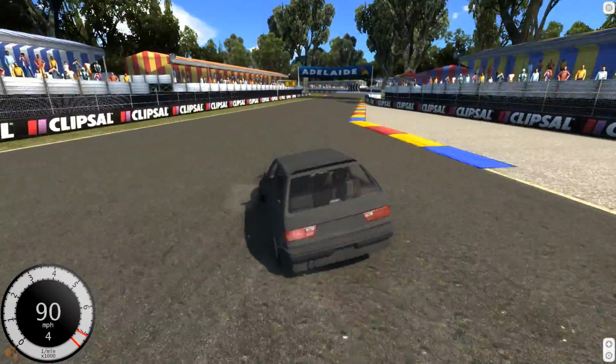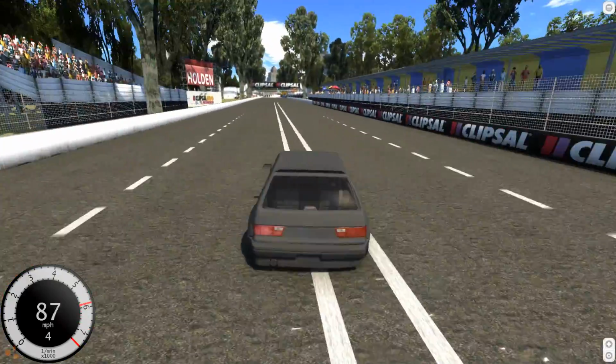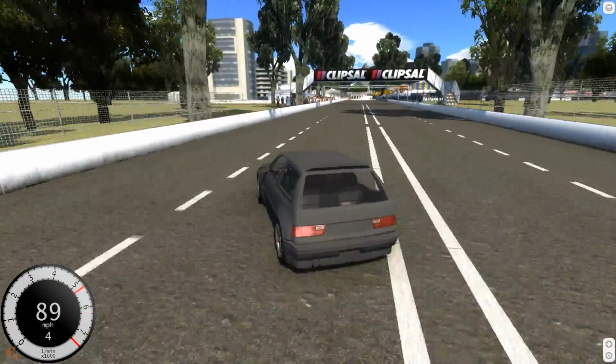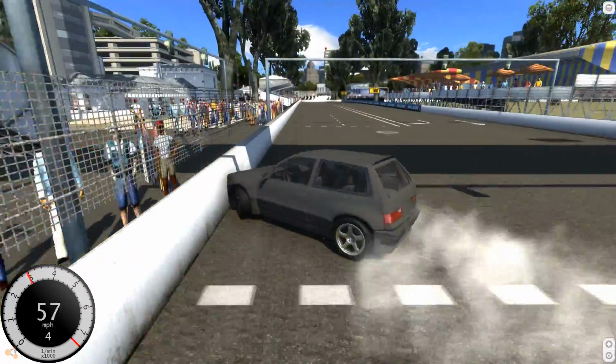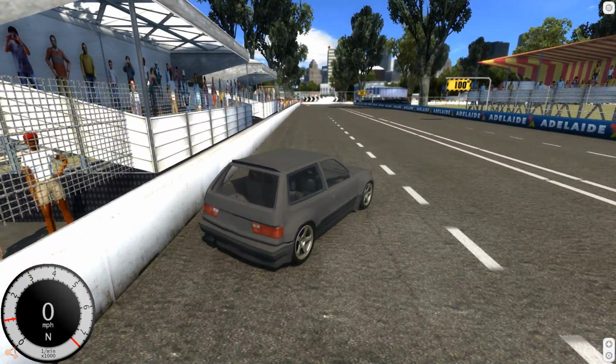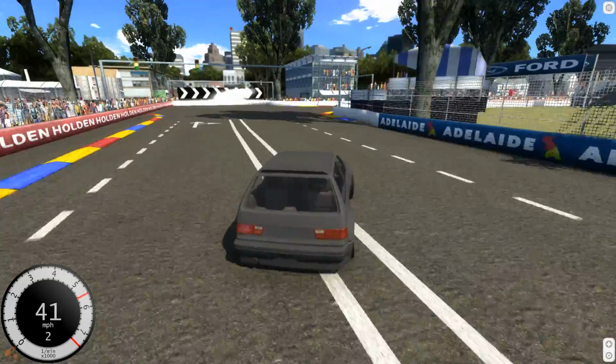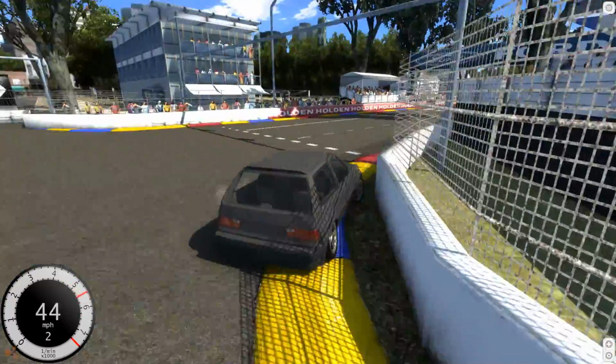Into the first corner, I got things a little bit wrong, came out the other side though. We were still just about in one piece. It wasn't as nice and stable as the pickup truck had been, and I made a little bit of a mistake on the exit of the corner, and that's all it takes to spin this car. It requires a lot of finesse. You've got to be very delicate with the steering on this car.